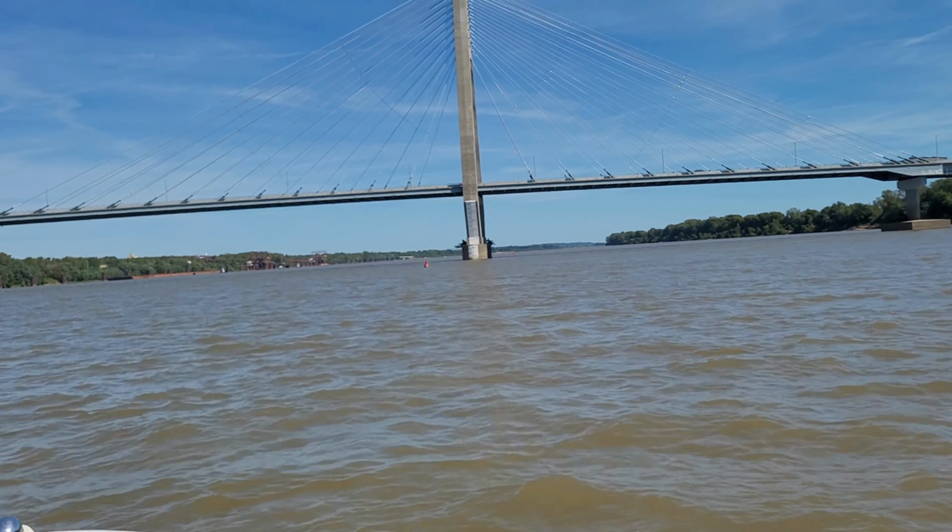20-mile-an-hour wind. So this is Anderson Island here. I've never taken you guys to it. Gonna try. Used to camp here a lot. All right, I'm gonna adjust my trim. So anyways, this is Anderson Island.